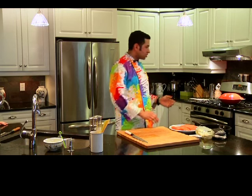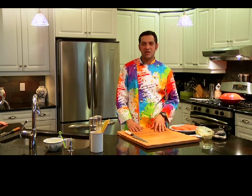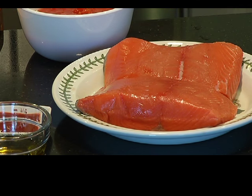So while our pasta is cooking, it's a great opportunity for us to have a little lesson with Karen and show you how to skin a salmon.